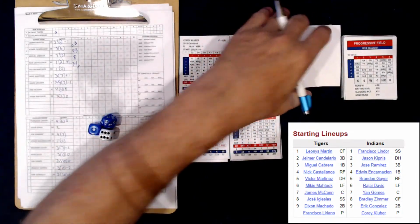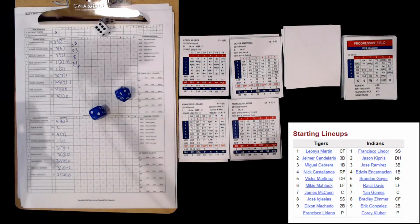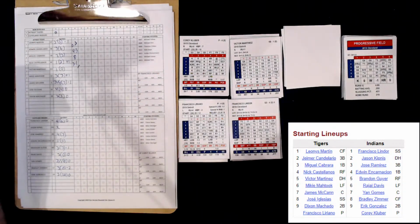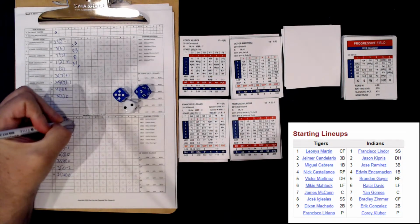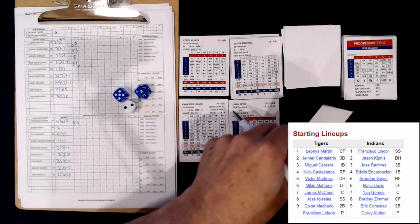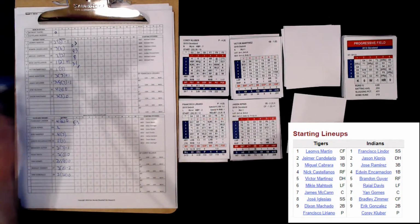And away we go. Francisco Lindor against Francisco Liriano. It's the battle of Franciscos. 2-6. And we're going to the ballpark. You can see the card right there. We're going to the ballpark card. And that is a 5-2. And that's a ground ball hit down to third. Over there at third base is going to be Candelario, and he throws a dart over to first, and that's Miguel Cabrera.